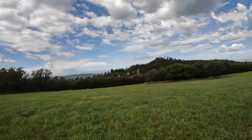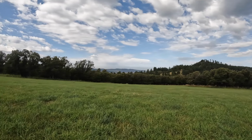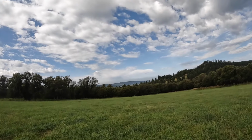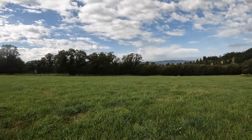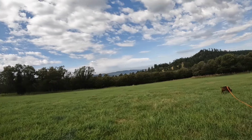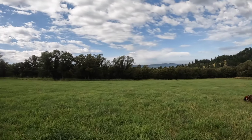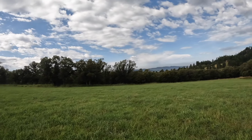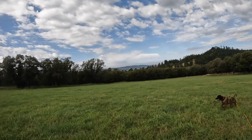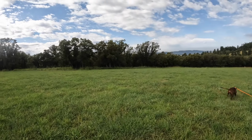Sometimes it takes them more time than others, and the dogs get better at it as they do it. But you'll see Diesel change his body language dramatically as soon as he picks up the line here. Right now, he's just searching back and forth. There's a lot of foot traffic out here, most likely, and he's just trying to pick out his wounded deer and which way it went.